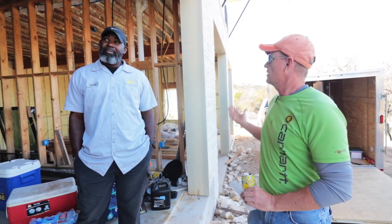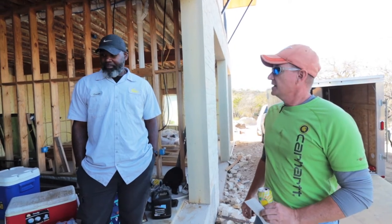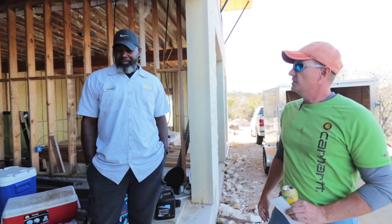And as you can see, our garage is going to be done here in about 2 months, it'll be livable. So it was like, yeah, man, maybe 4 weeks or so. So yeah. Really appreciate that.